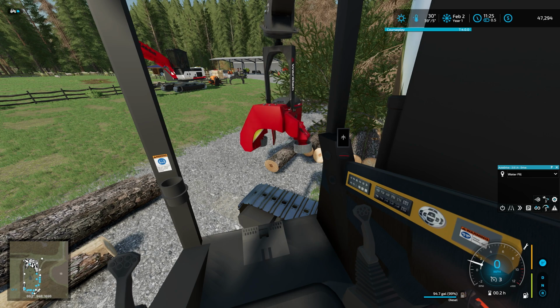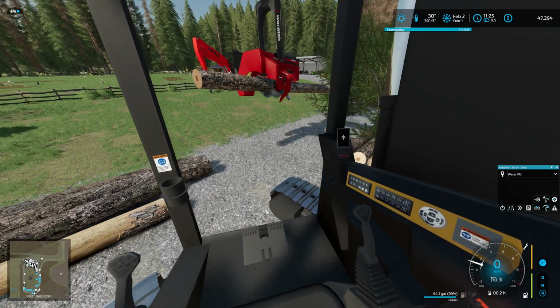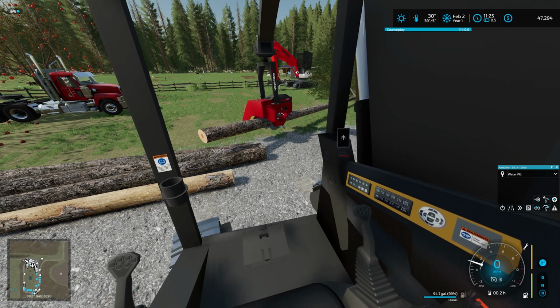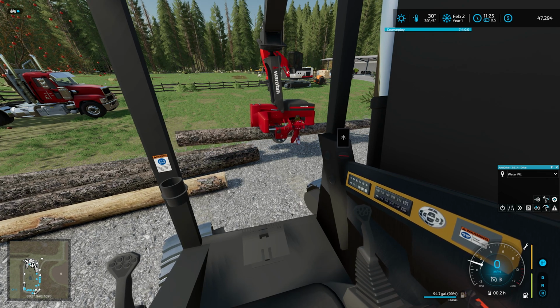What about this one here? Is this another shorty? I don't think so. No, this is a full-size tree. All right, we're back in business. We're back in the processing business. I think we'll only get maybe one out of this one. All right, here we go.